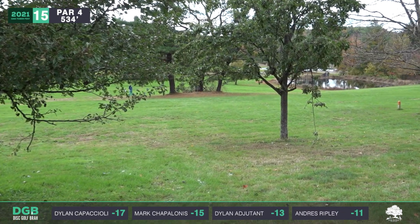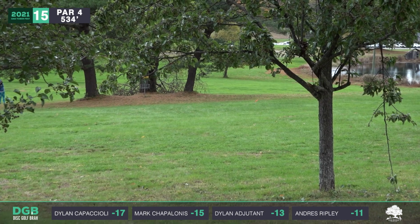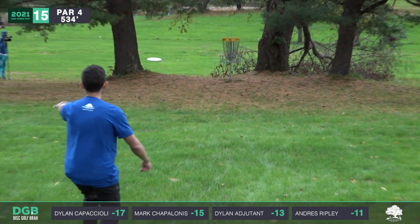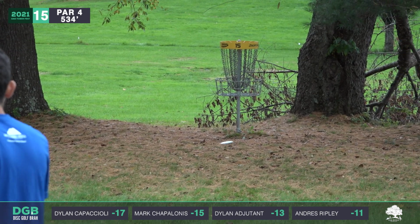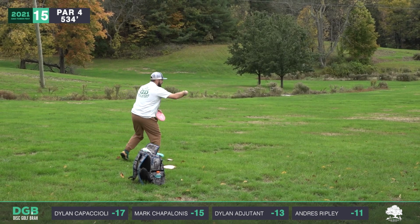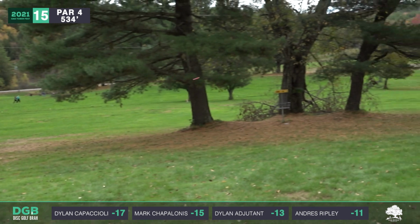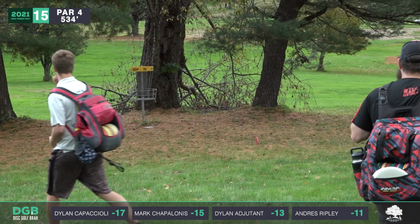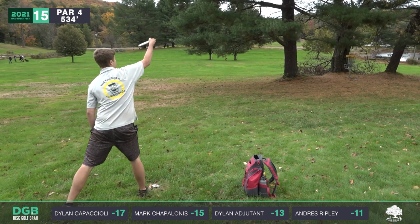Dylan with a nice upshot here. Starts it a little too far right. Yeah, you hate to go under a branch. That's always tough when everything's downhill and you're making sure you're getting underneath. Andres, perfect upshot. And I thought that was money from Marky. And a great roll off that tree. That thing saved him from going deep.